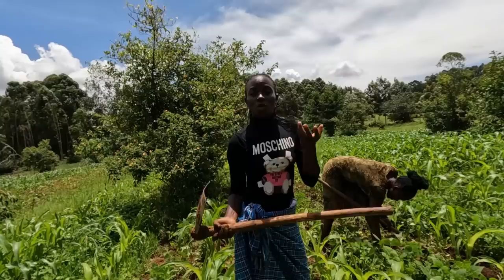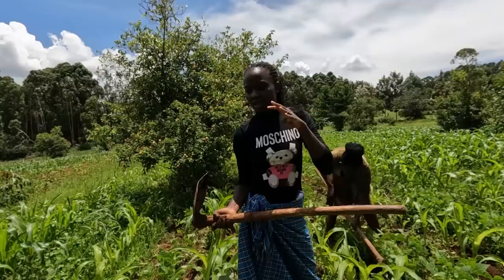Yeah. So for good yield and all that, we weed. Then after weeding, we do top dressing. We top dress the crops after weeding. So basically that is all that we are doing.